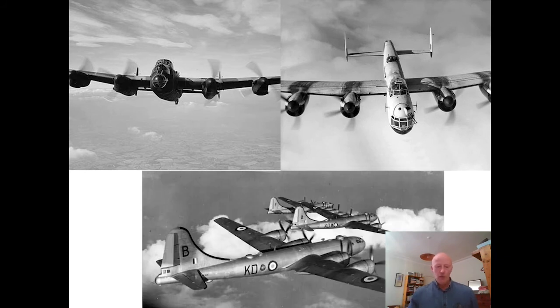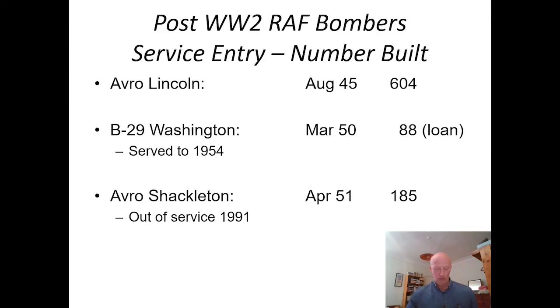As with the post-war attack aircraft, the heavy bombers were procured in relatively small numbers. In 1950, there were 21 Lincoln squadrons in Bomber Command. And as said sooner, the B-29 Washington, the Superfortress, was procured in small numbers on loan.